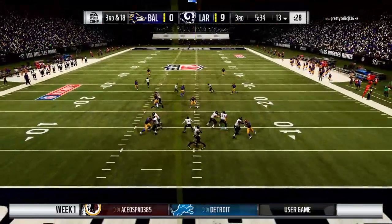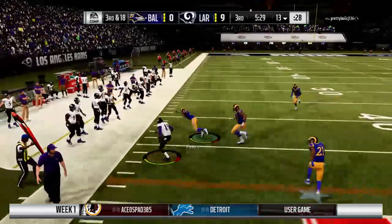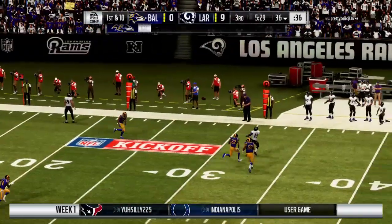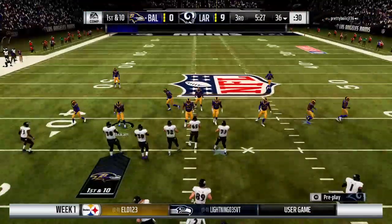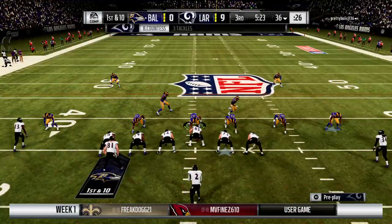They go play action now. Jackson. It finds Crabtree for the completion. And he takes us beyond the 35 before going out of bounds. 23 yards on the play. Really? Really? Did we just see that? That's a big catch. One-handed, I might add, to pick up a first down.